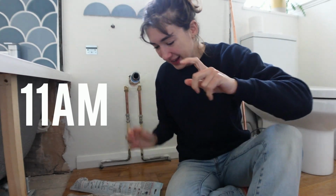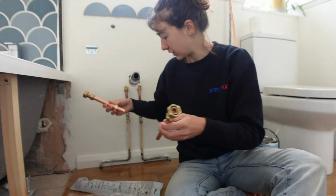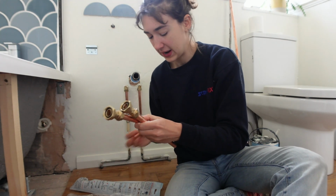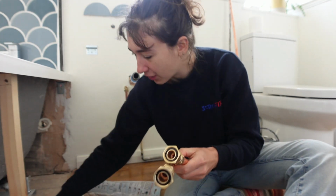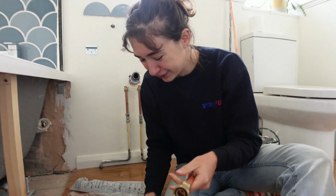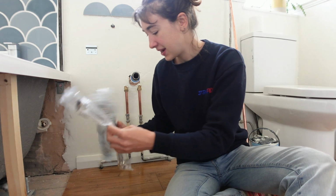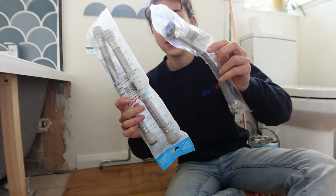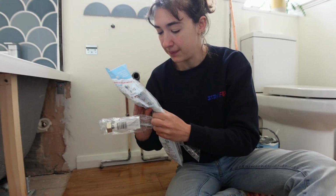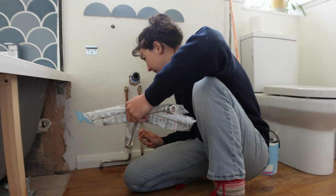Good morning. So, after all that excitement yesterday, the cold water tap is going to be totally fine. That pipe all lines up, but the hot water is like 1 centimeter to the left of the old fitting. So just as well flexi hoses exist. I went to Screwfix and got a few different types of flex hoses just to give myself some options. So I'm gonna try and do some troubleshooting here.